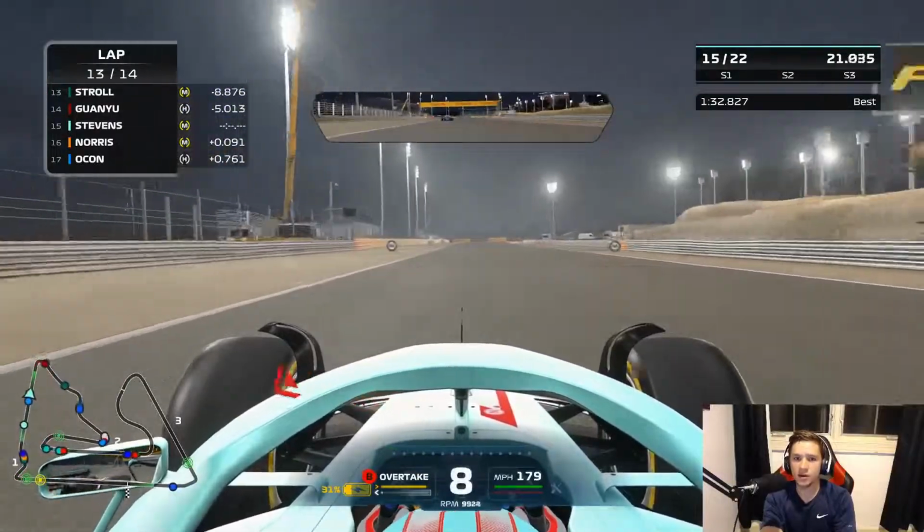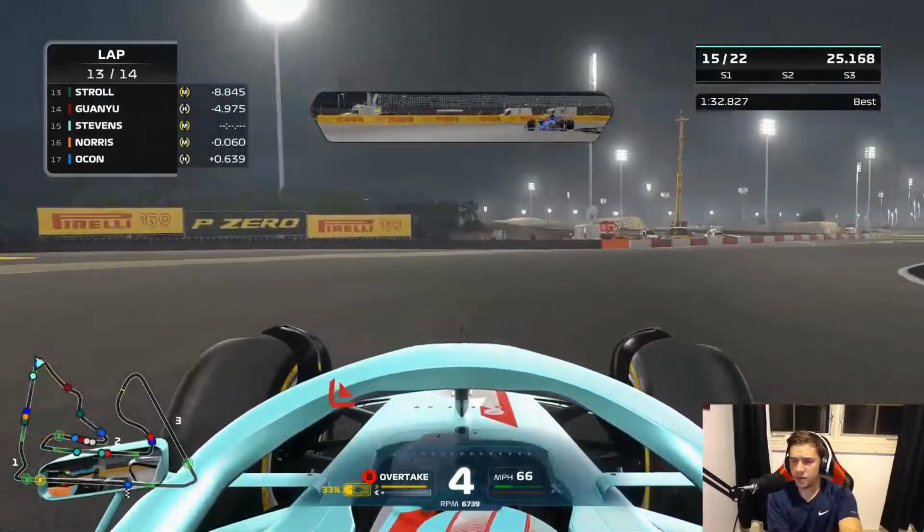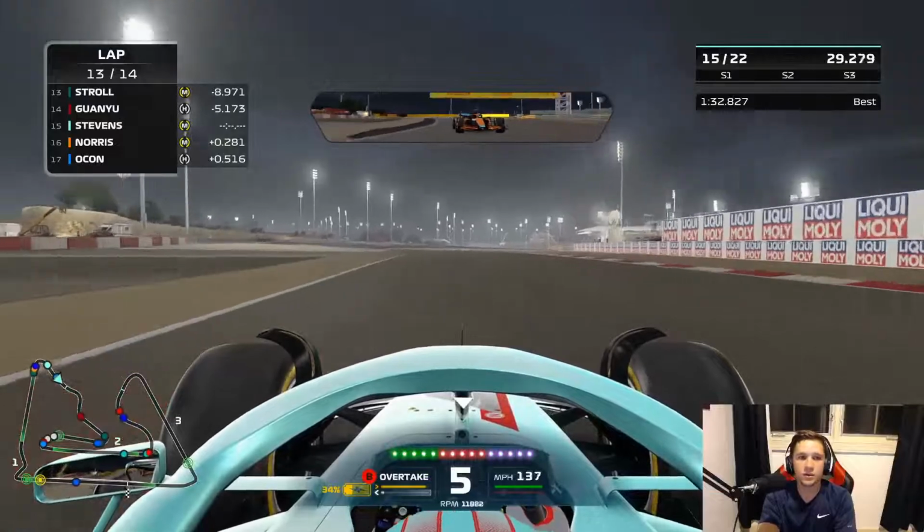And now Lando Norris is going to have a go at us. He's going to try and go around the outside. Keep on him, he might make a mistake. And Mark saying keep on him, he might make a mistake. Yes, Mark, we've got back ahead of him. So we're still in P15.